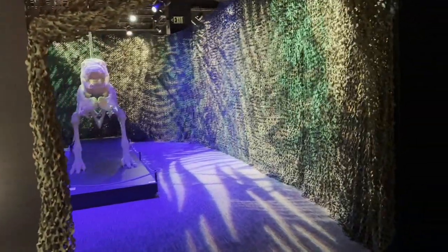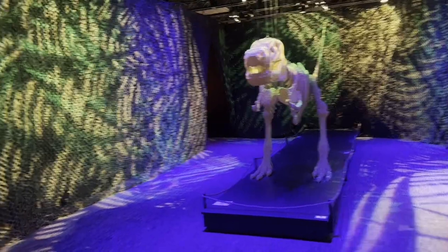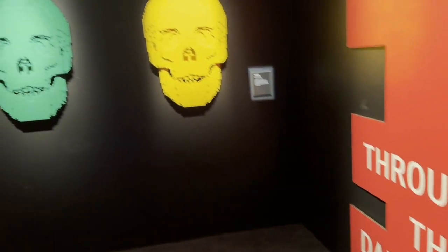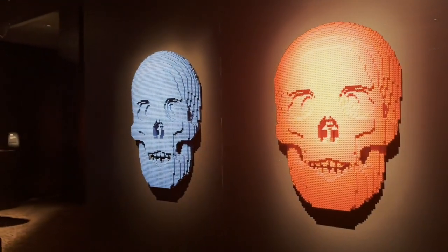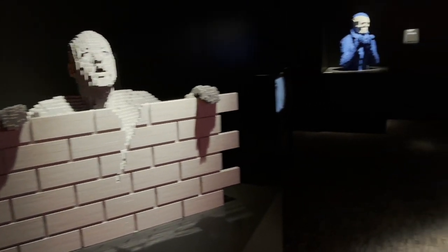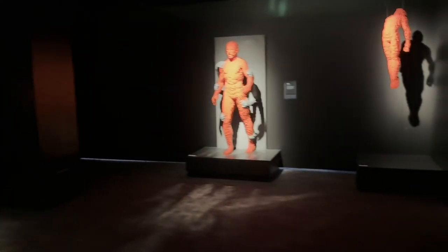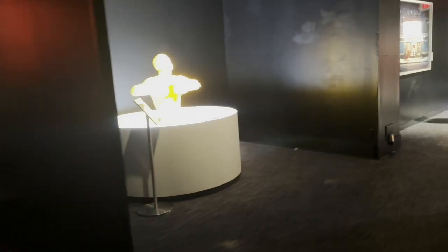Enter here, a dinosaur. And it's made of Legos also. So now we're here in Through the Darkness. So everything here is made of Legos. There's a yellow, green, red, and blue skull. And here, there's a man in a brick. This other one here is kind of creepy. There's one hanging there. That is amazing.